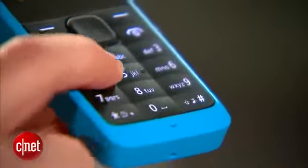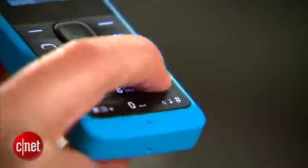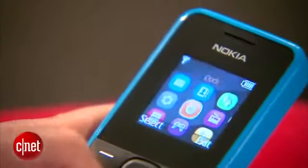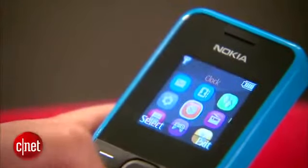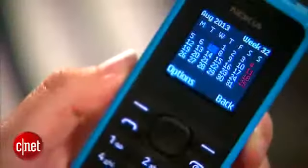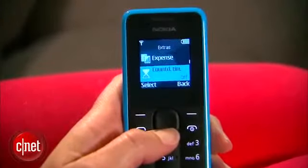They rise slightly above the surface in a little bubble action right here, but they are not fully separated, so it is a little bit harder to dial by feel. There are a few little extra apps on here. There is a radio. There are a couple preset games like Sudoku, but you can't really get any more. Calendar, some converters, an alarm clock definitely, so you can use it for really basic actions.